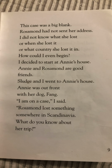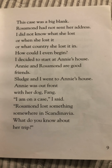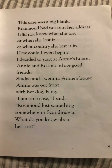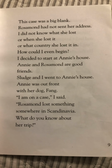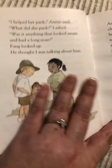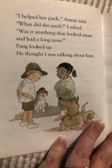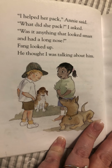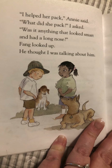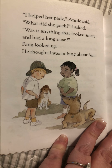Annie was out front with her dog, Fang. I am on a case, I said. Rosamond lost something, somewhere in Scandinavia. What do you know about her trip? I helped her pack, Annie said. What did she pack? I asked. Was it anything that looked smart and had a long nose? Fang looked up. He thought I was talking about him.